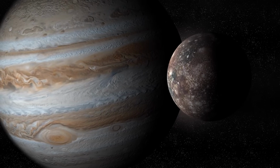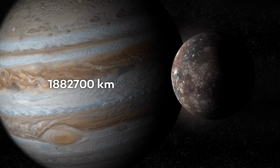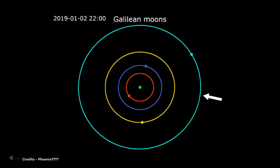Its average distance from Jupiter is about 1,882,700 kilometers, equal to 5 times the mean distance between Moon and Earth, and this makes it the outermost of the Galilean satellites. Its rotation is synchronous.